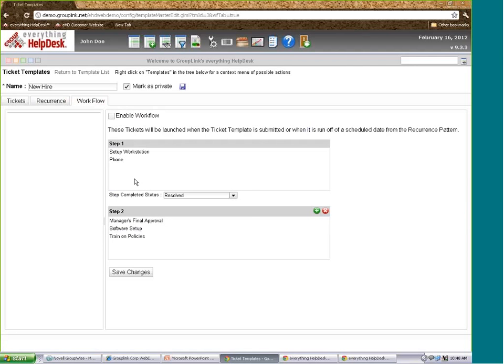Pretty straightforward. The idea is we're maximizing our time and efficiency, so that way we're not going to have our manager finalize or approve this process until they're trained and their software is set up. We don't want our manager mad, right? Whatever it is, that's the idea. We want to make sure every other task is completed.